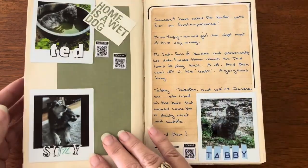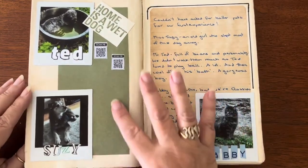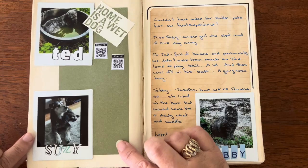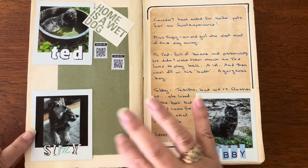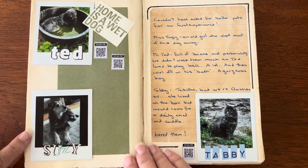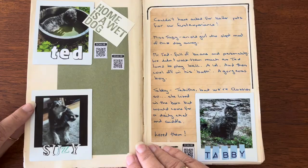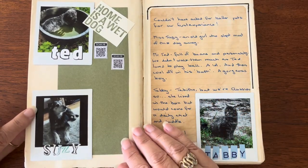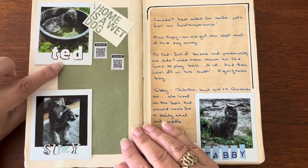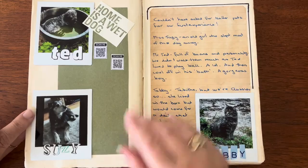Next page. This doesn't sit flat, so I'll have to hold it down a bit. This is quite a bit of the bits from the previous failed journal that I didn't like, but I liked the colouring and I've kept some of the bits I was using. So the photos that were printed direct from my phone through a little portable printer that I took with me when we were away, using little bits of magazine lettering for the names of the pets.